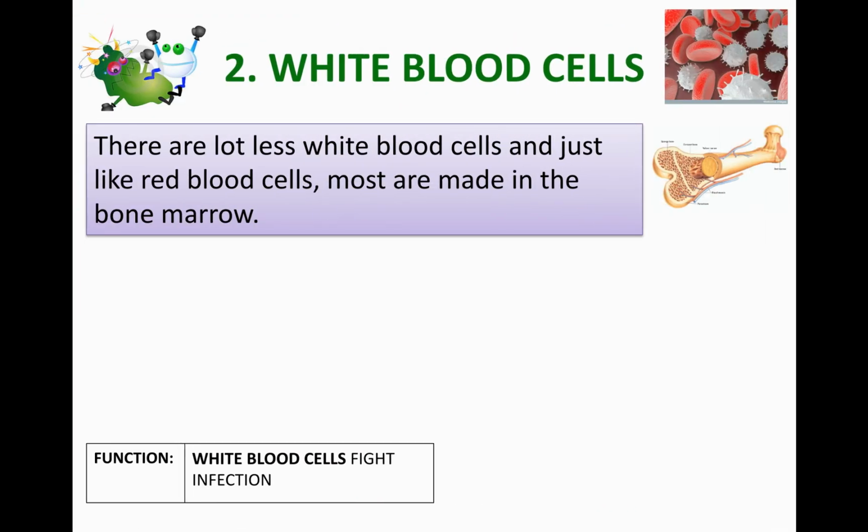Now this is what we wanted to look at next. This is the white blood cell. The white blood cell is a cell that's involved in fighting infection. And right now, this is what's really important in our body. The white blood cell fights infection in two ways.